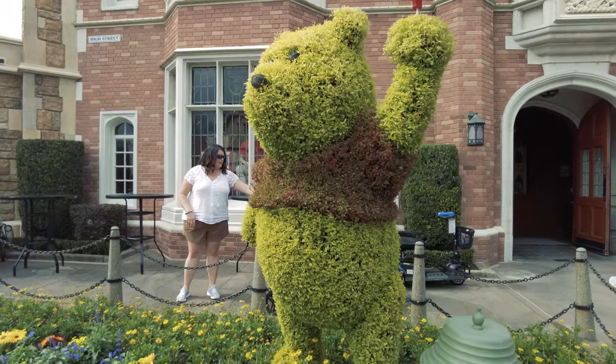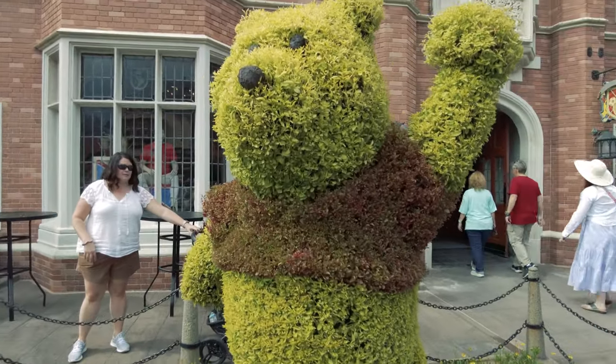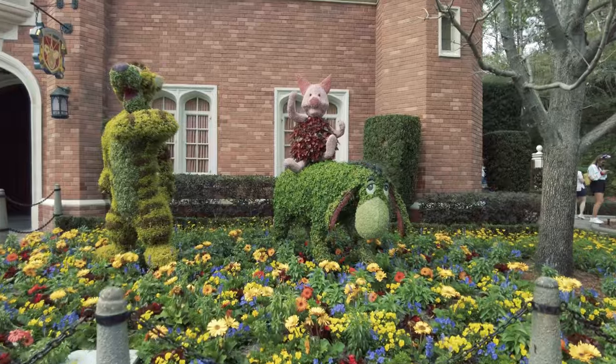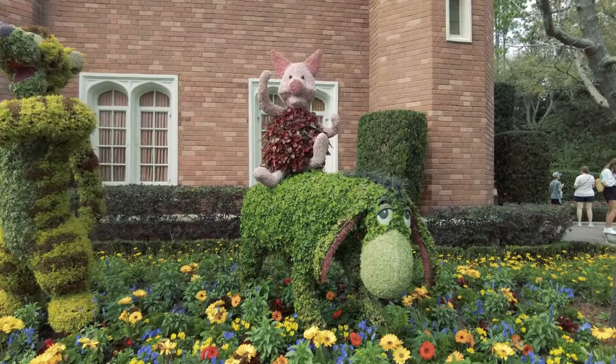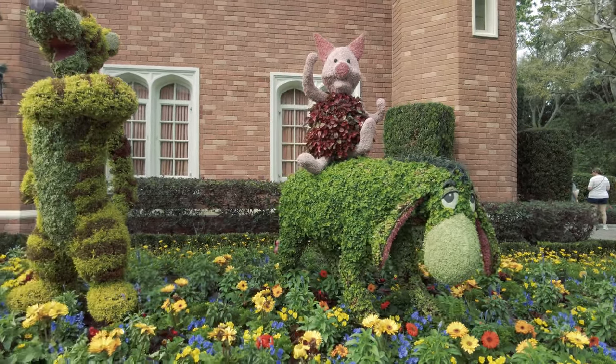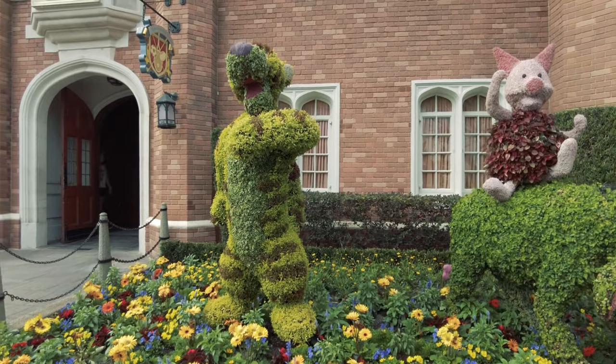Oh, bother. Here's a Winnie the Pooh made of flowers. And everybody likes Rabbit, right? A really awesome Piglet hanging out on top of Eeyore. I guess it'll work. And then you also got Tigger over here.